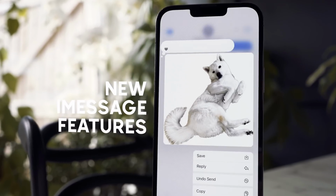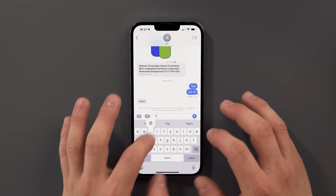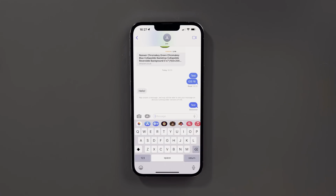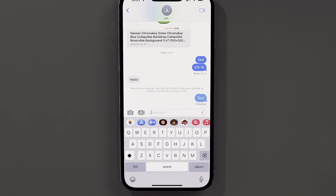Okay, so let's jump into some features that I think have been long overdue for iMessage, one of my favorite messaging tools. Let's jump into messages here and do a quick message to Jed. I'm gonna put test and just send that as I normally would. Now let's just say in an alternative universe, I didn't actually want to send that message. Well, in this new iMessage, you can actually undo send. So if you click and hold, then you can click on undo send.